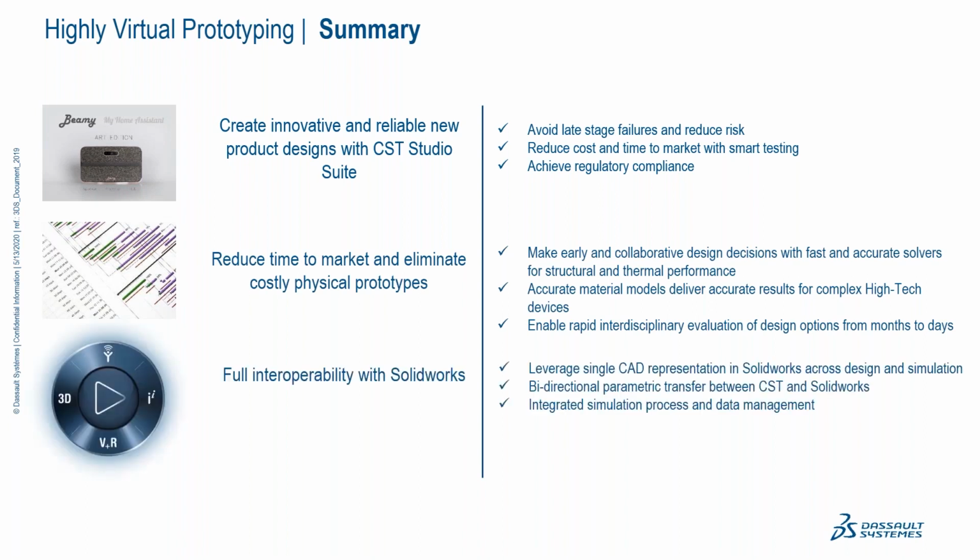And then finally, whether you're using the 3DEXPERIENCE platform or some of the traditional tools that Dassault has, we have full interoperability with SolidWorks, where you can leverage a single CAD representation in the software you love in SolidWorks, and then share that across multiple design teams, as well as multiple simulation teams dispersed geographically over the world.